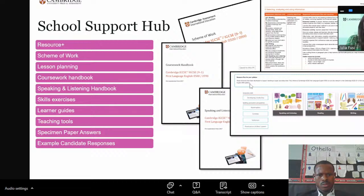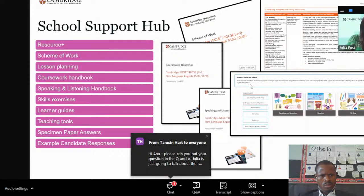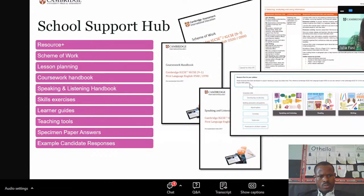So we have a scheme of work which provides medium-term teaching plans. We also offer Resource Plus for First Language English, which includes teaching packs, high-quality videos and animations, ready-made lesson plans and quizzes. And we will also have example candidate responses available, which will be example candidate work with examiner comments on what candidates did to achieve marks, how they could improve, and some common mistakes. Again, this is just a snapshot of all of the available resources on the School Support Hub. So if you haven't already, I really recommend that you go on there and look at what's available to you.